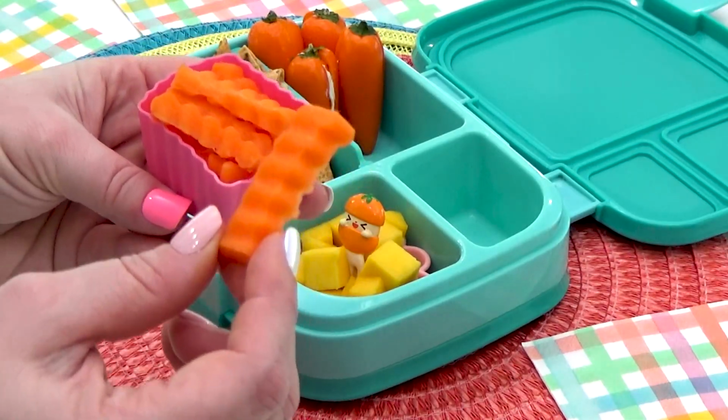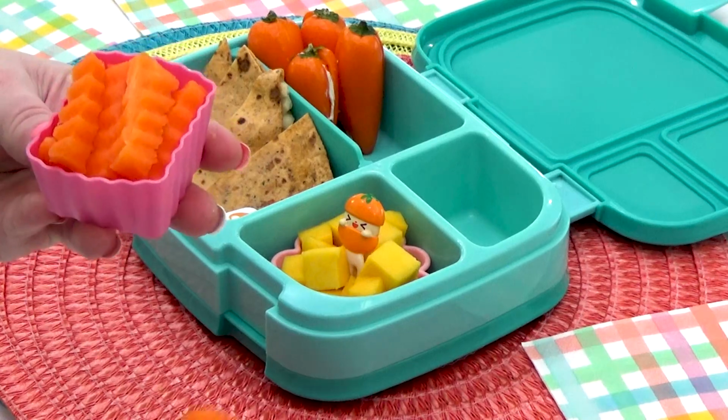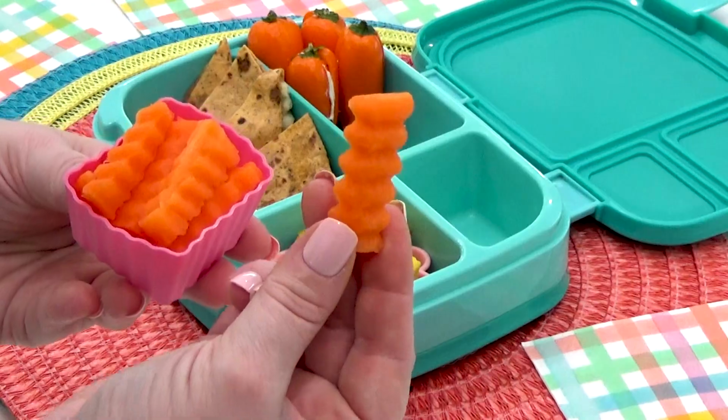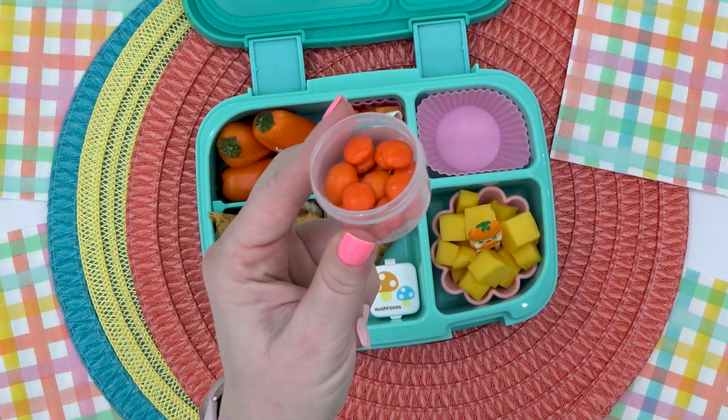Next to the sweet peppers, I'm going to be adding some little baby carrot sticks. Those are to go with that ranch that I already added. And then for her sweet treat, I'm adding some orange M&Ms.